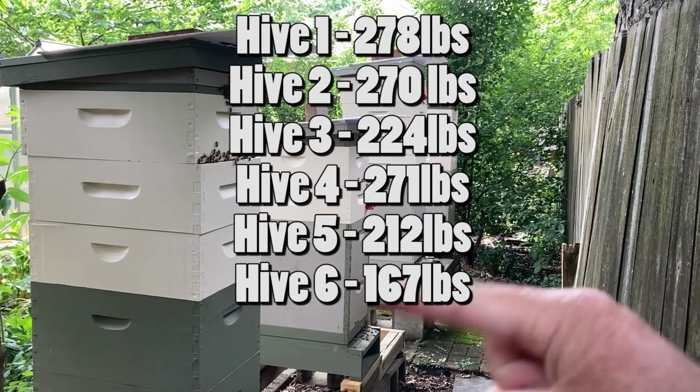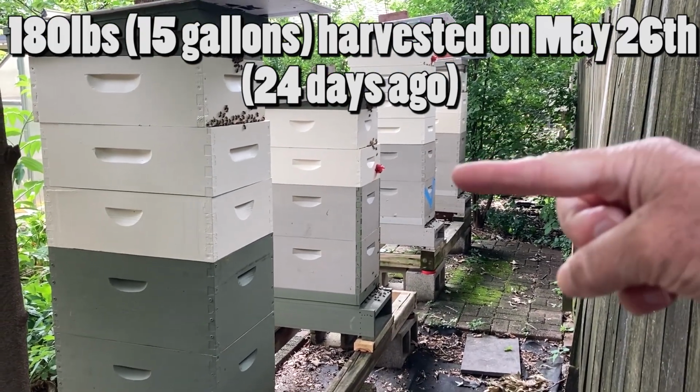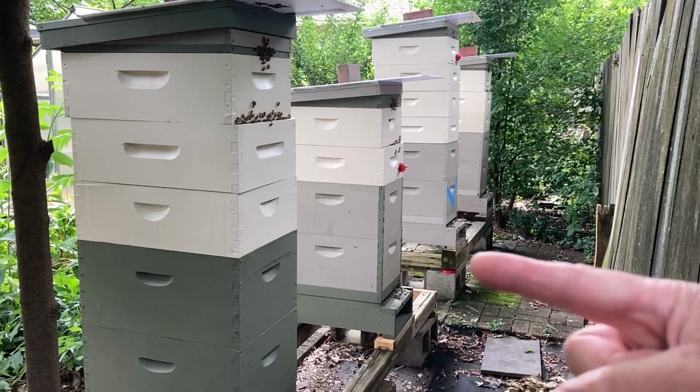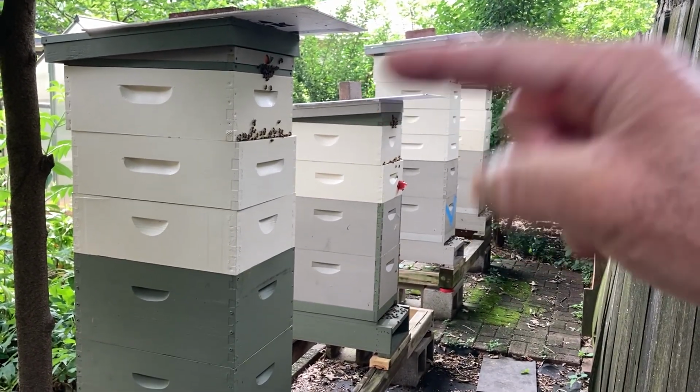And then honey's been harvested out of all of the large hives too. So that's hive 1 down there, hive 2, hive 3, hive 4. So we got a lot of good activity at everything. Hive 3, when I left, I'm not sure if they were queenless or what.